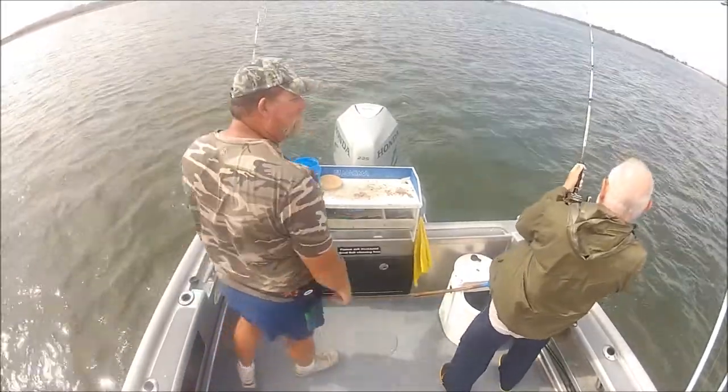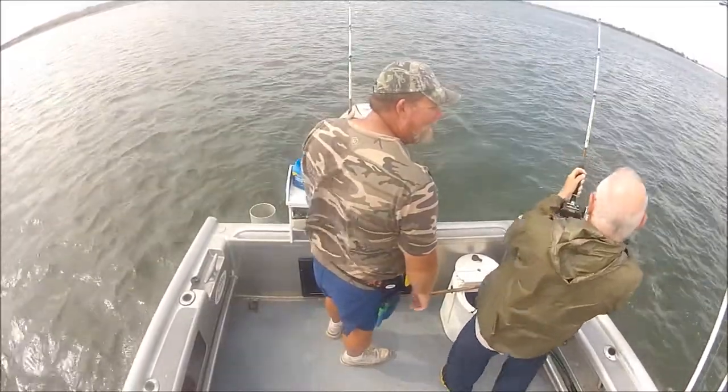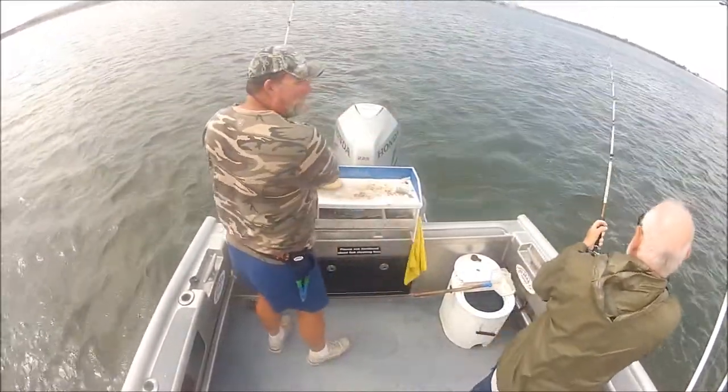That's about the worst redfish bite I've seen in a while. How long did he play with that thing? Well, 15 minutes. Hell, we were calling him a kitty cat.